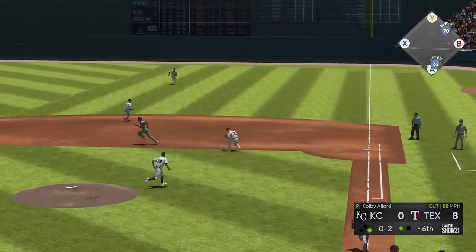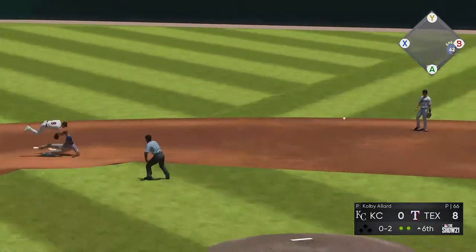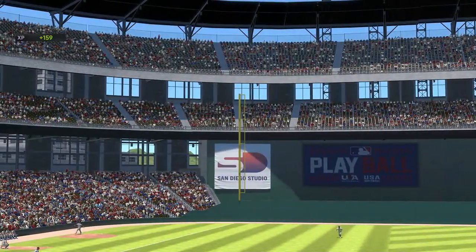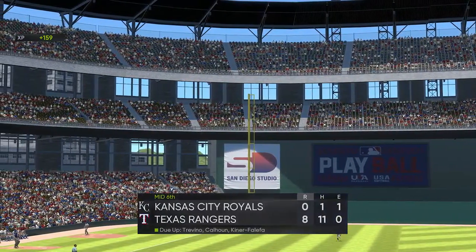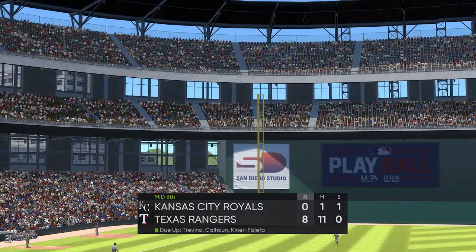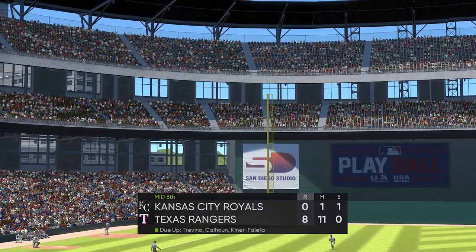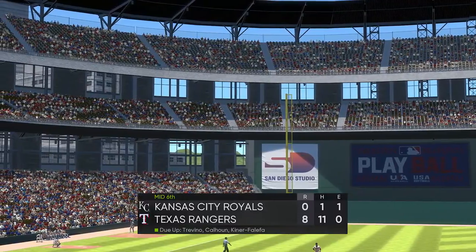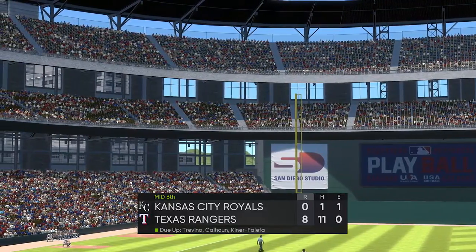Softly hit toward the hole. There's one. On to first, it's a double play. As their woes continue, the inning is over. So another good inning for him on the mound. Six shutout innings now. 9-1-2 scheduled to hit in the home half of the sixth. Texas is out in front, 8-0.